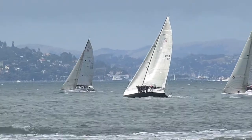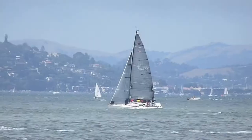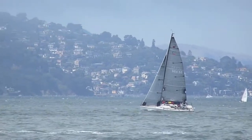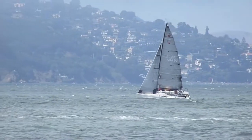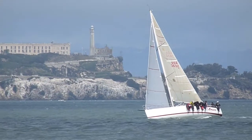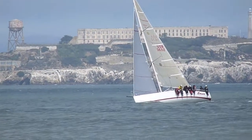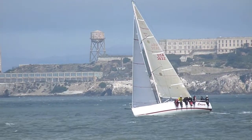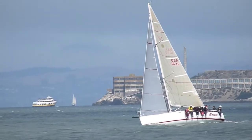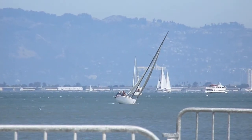Boats all tacking upwind, heading toward the windward mark before heading down to finish. One of the boats went quite a bit further out onto the bay, now heading back toward shore. Another of the fleet heading up the city front on port tack. There's one tacking closer to the city front.